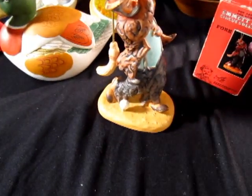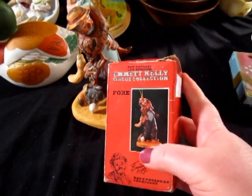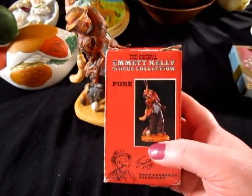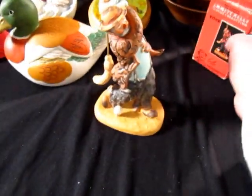With the best offer. This, 50 cents. It's great that it has the box and everything, but it is a Christmas ornament. I don't imagine it's going to move fast. I'm going to put 20, 25, best offer shipped.